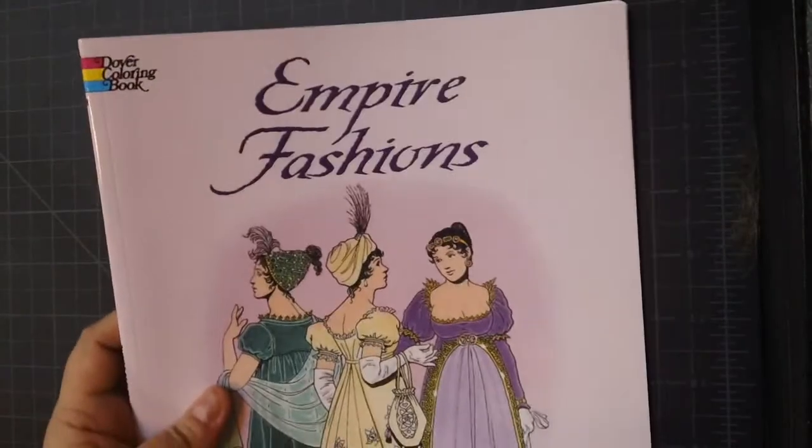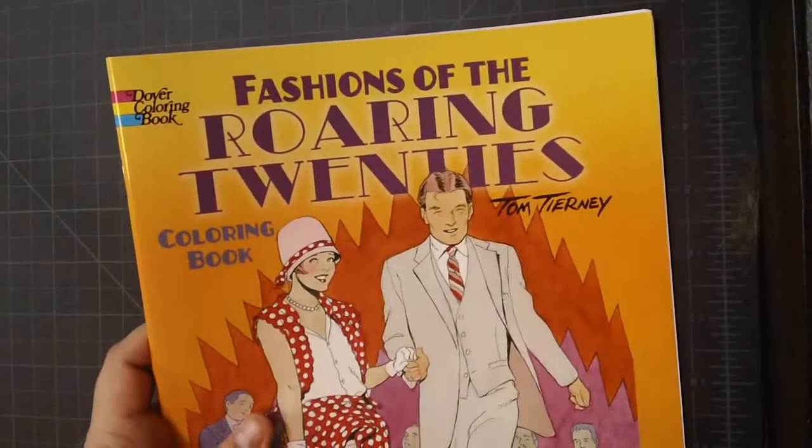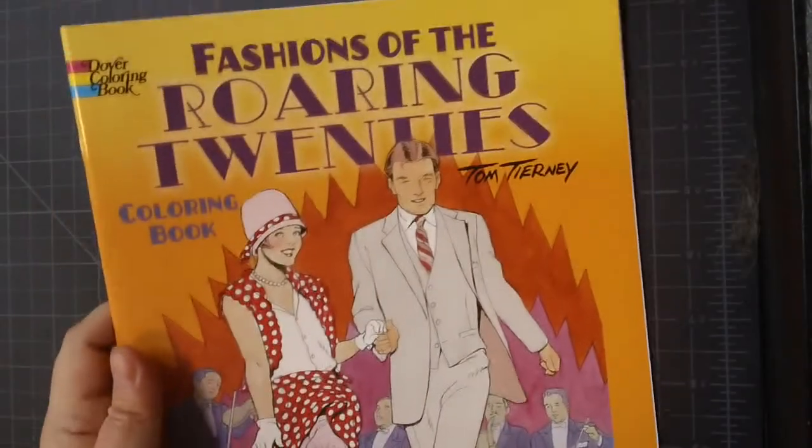Next is Empire Fashions from Dover Creations. Fashions of the Roaring Twenties. Another one from Dover Creations. And Goodies Fashions.